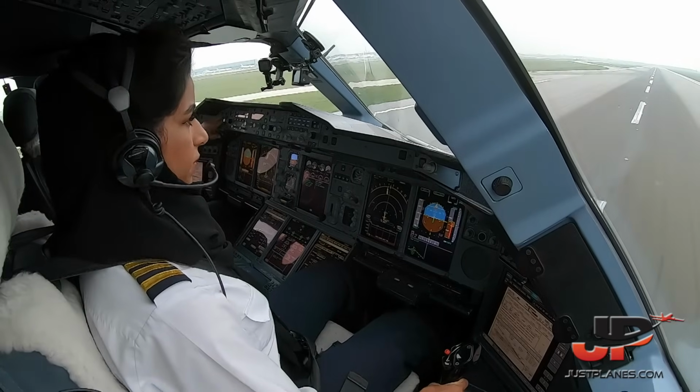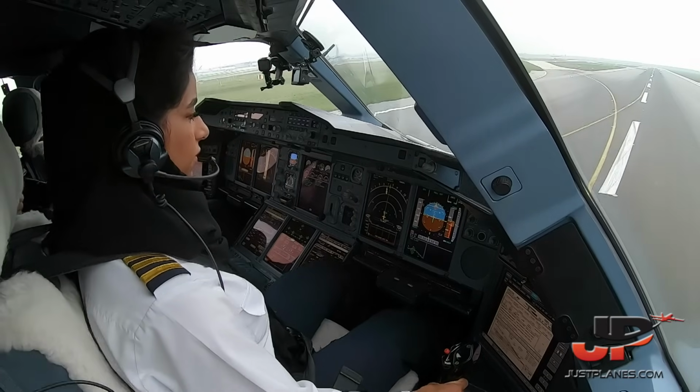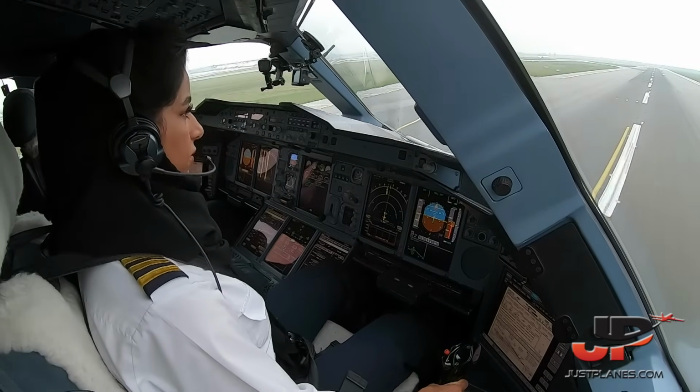10, wind, 020 degrees, 10 knots, runway 08 left, clear for takeoff. Clear for takeoff, runway 08 left, Vietnam 10.